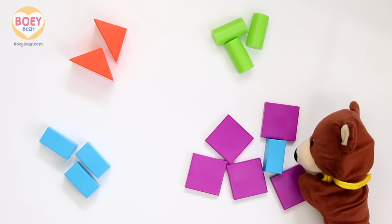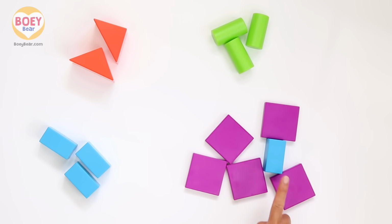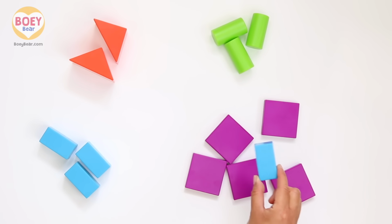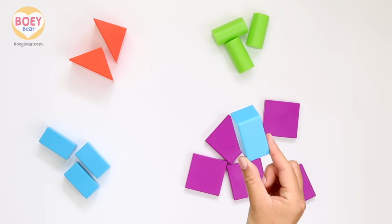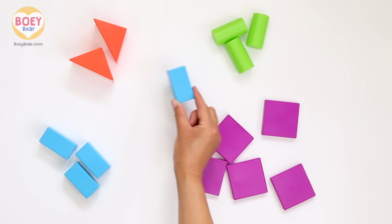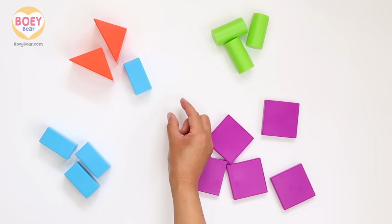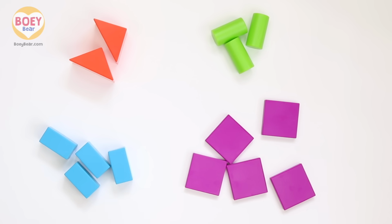Oh, this one. It's not in the right place. Yes, this one doesn't belong here. This is the purple group, but this one is blue. Where should it go instead? Here? No. No, that's not right either. It goes in the blue group. All sorted.